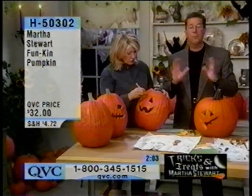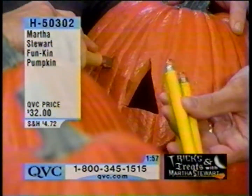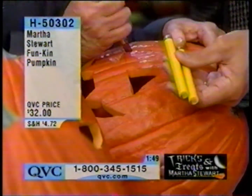The only thing you can't do with a Funkin that you could do with a pumpkin is put a candle inside of it. No flames, so you use an electric light or a flashlight. In fact, in the kit that we just talked about, you get 2 battery-driven candles. They're AA batteries. You get 2 of them in the carving kit so that you can use them inside the Funkin if you would like. Remember, these come with that kit we just talked about. These are $75.